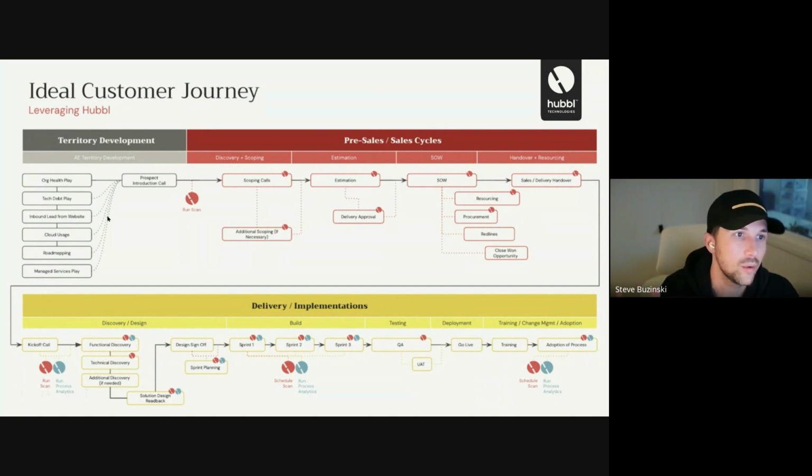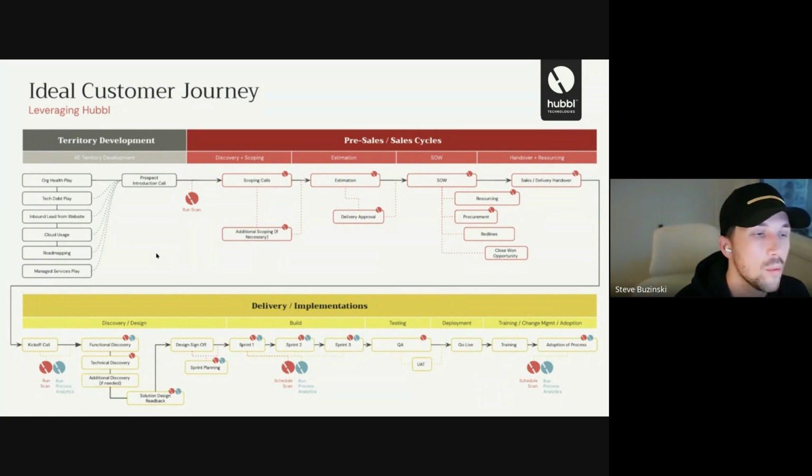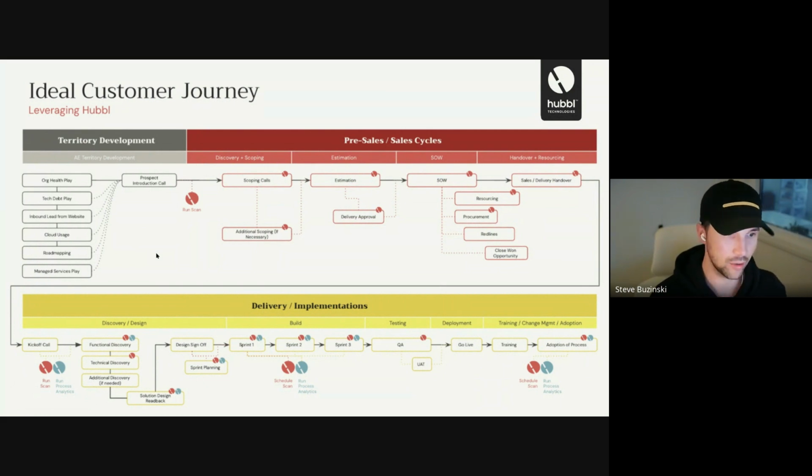So essentially what we would do is organize our territories based on RVP and AVP and all of the AEs underneath them. By the way, that will allow you to verticalize a little bit differently. And we typically recommend about 3 to 4 RVPs per sales rep, depending on your capacities there. But what we would end up doing is get an understanding of what's happening within their territories.